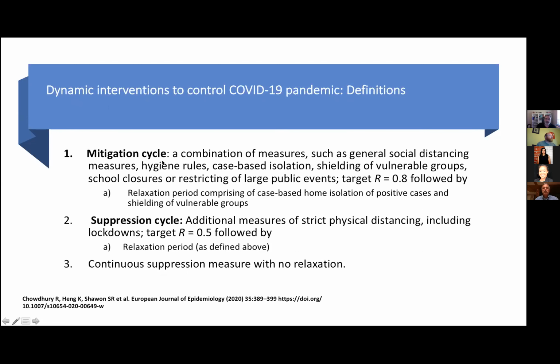So a mitigation cycle is a combination of measures that include social distancing, hygiene rules, basically hand washing and disinfection in workplaces, contact tracing, which they call case-based isolation, and then shielding of vulnerable groups, like people at very high risk, who should not be asked to go to work and do those things. School closures, and including restriction of large public events. That's a mitigation cycle. And a suppression cycle is more aggressive. It's all the above, but it includes a complete lockdown of a city, a county, or a country.